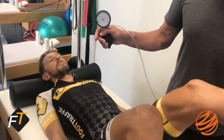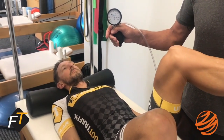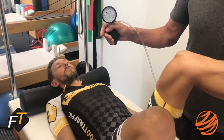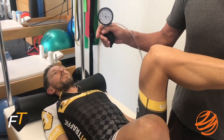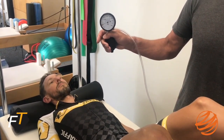So Rob, come back in. I want you to focus on using your pelvic floor a little bit more to hold the pelvis back as you glide out. There you go. And back in. Now, a real failure is when the needle, so let your abs go, Rob, and see how it drops. It plummets like a stone.